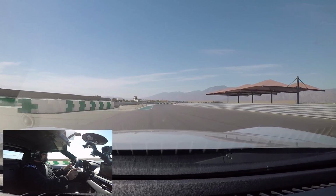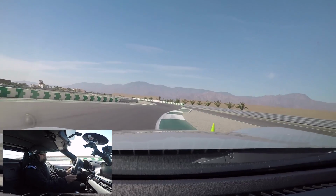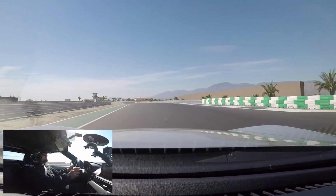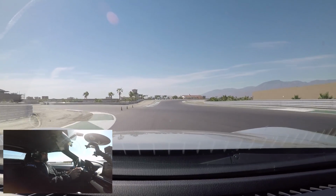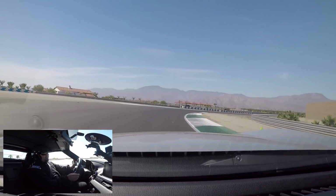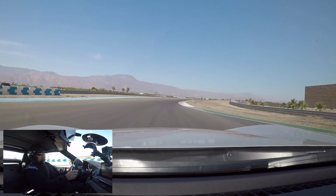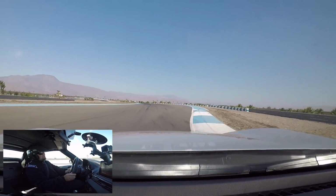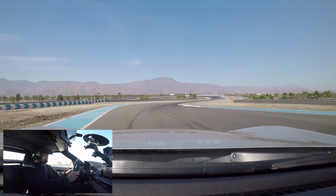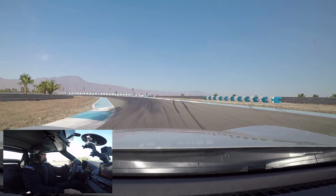Very good. Here's where I run out of gear. Nope, not quite. This is very nice. Having a good old time. Here's where I run out of gear, but it doesn't die. Tires are starting to get a little greasy. I can feel possible oversteer coming. Ride that curb. Stay off this curb.